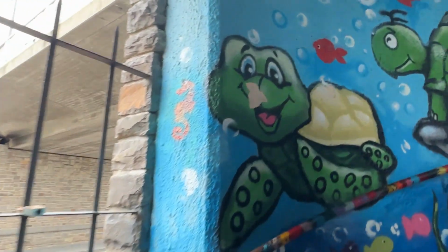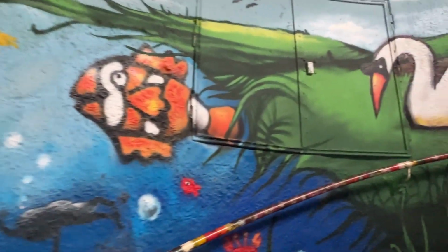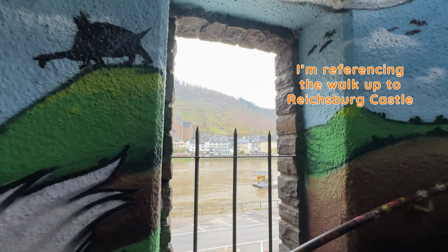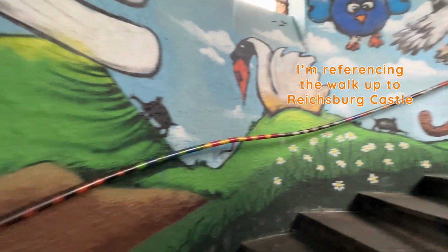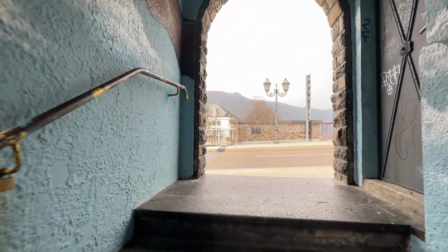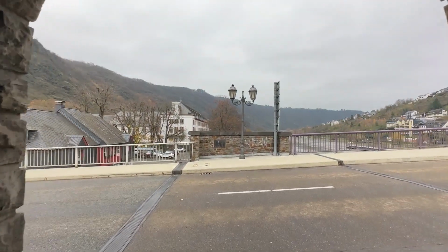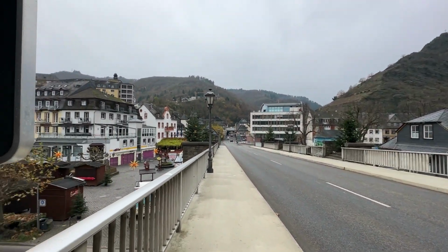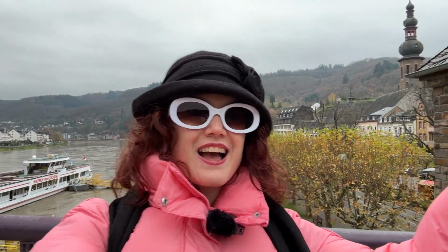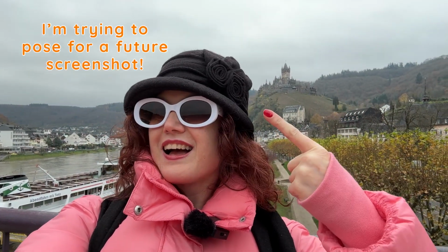We're going under the sea. Perfect, more climbing. We haven't climbed enough, have we? We made it on top. Wow. Okay. Wow. We are walking across the bridge above the Mosel. There's our castle. Right there.